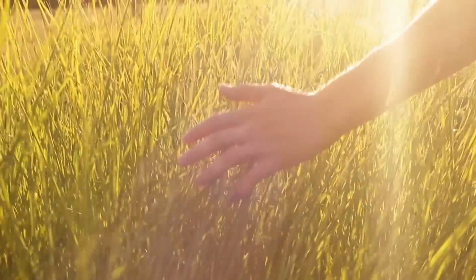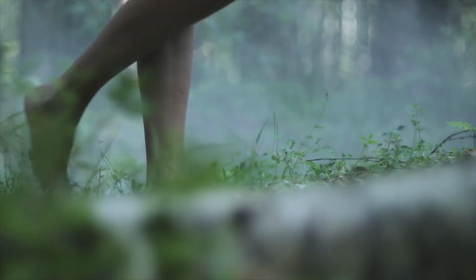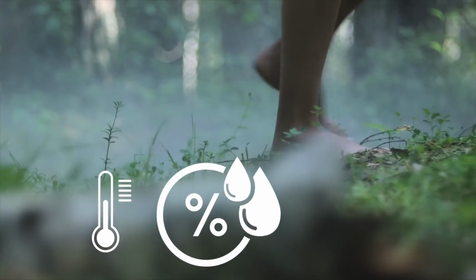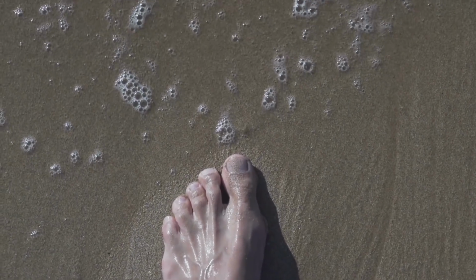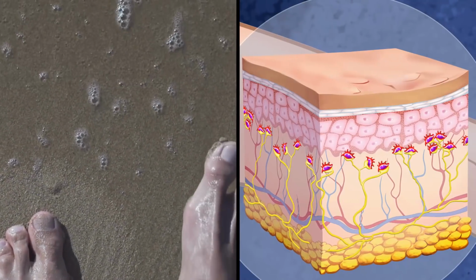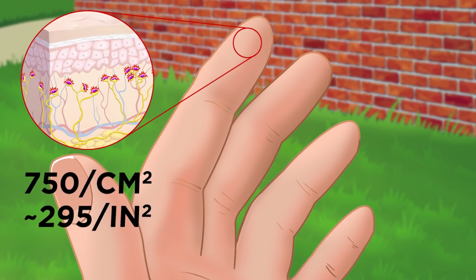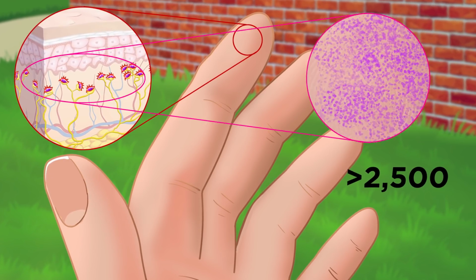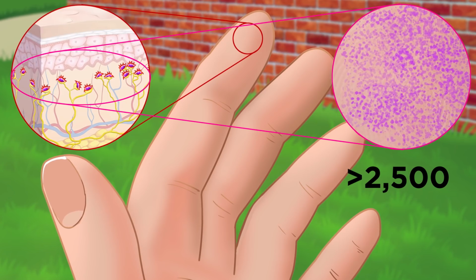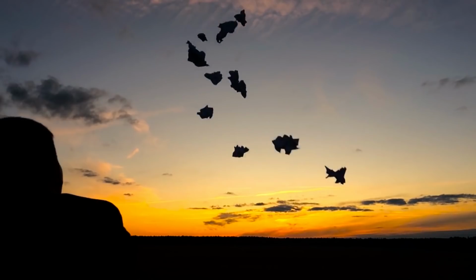Finally, your skin is responsible for one of the 5 key senses, touch. Without it, your brain wouldn't receive all the information it needs to navigate the natural environment, which is based on accurate readings of temperature, humidity, and air pressure. On a daily basis, your skin is processing thousands of different physical sensations, which it does with the help of pressure-sensitive Merkel cells. In a single fingertip, there are 750 of these specialized cells per each square centimeter of skin, which are coupled with over 2,500 receptors to give you your sense of touch. That's some serious teamwork.